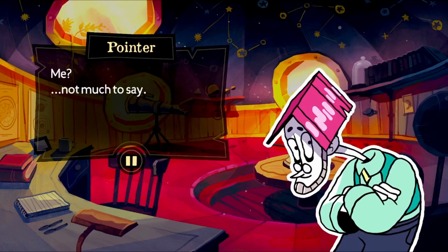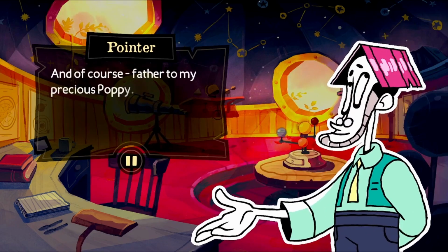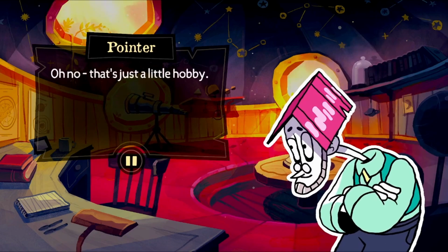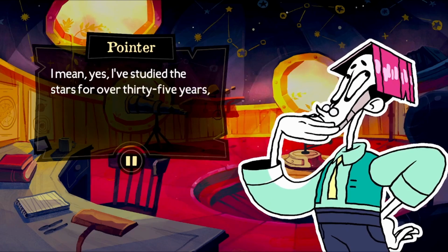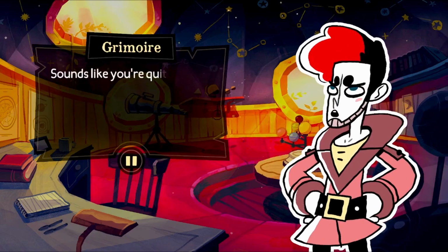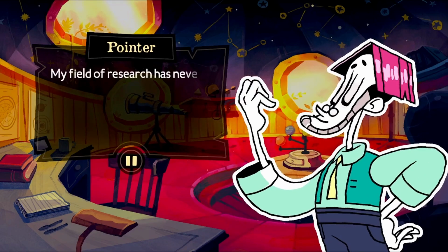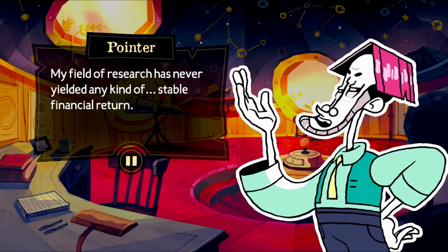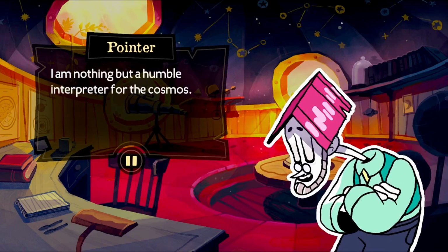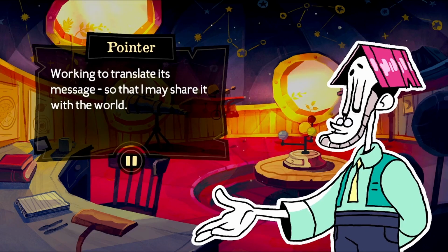Me? Not much to say. Strictly speaking, I'm the current head of the Pointer family. And of course, father to my precious Poppy. And a professional astronomer? Oh no, that's just a little hobby. I mean, yes, I've studied the stars for over 35 years, published 17 books. Just a little hobby. Sounds like you're quite well known. You must bring in a good amount of money. Oh dear me, no. My field of research has never yielded any kind of stable financial return. Nor would I expect it to. I am nothing but a humble interpreter for the cosmos, working to translate its message so that I may share it with the world. Cool.